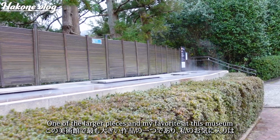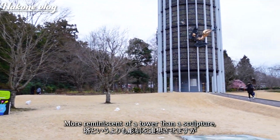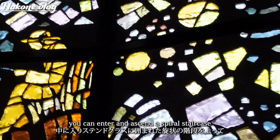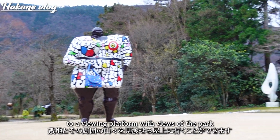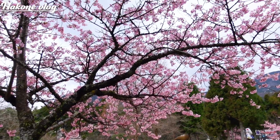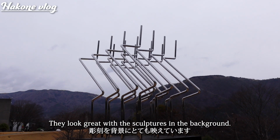One of the larger pieces and my favorite at this museum is the symphonic sculpture. More reminiscent of a tower than a sculpture, you can enter and ascend a spiral staircase surrounded by colorful stained glass to a viewing platform with views of the park and the surrounding mountains. Look at the blossoms, they look great with the sculptures in the background.